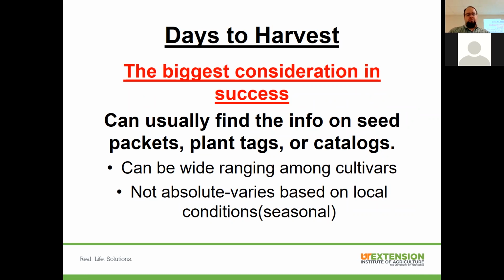Some of the resource materials that you have from me will actually have a range of days to harvest. And so it will vary based on the different cultivars. Some of them are quicker, some of them a little bit slower.